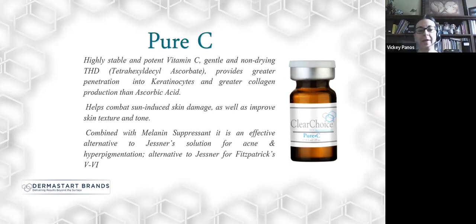Okay. Highly stable. The Pure C is highly stable and it's potent. It is gentle and non-drying. It provides greater penetration to your keratinocytes and greater collagen production than just ascorbic acid. It helps combat sun-induced skin damage as well as improves skin texture. This can be combined with melanin suppressant, and it's an effective alternative to the Jessner for the Fitzpatrick 5 and 6.